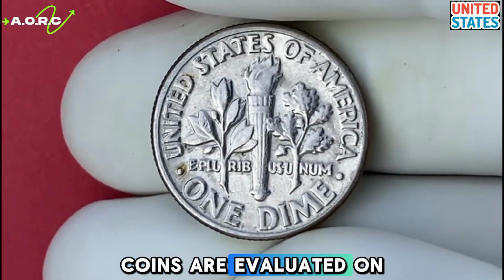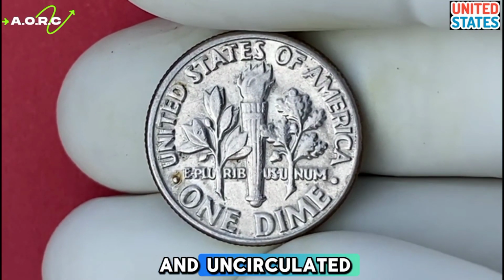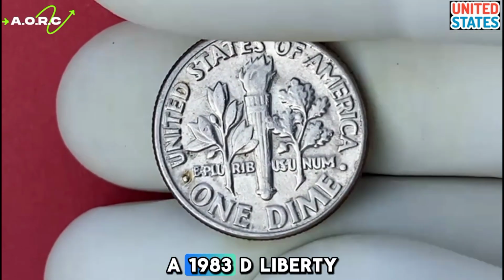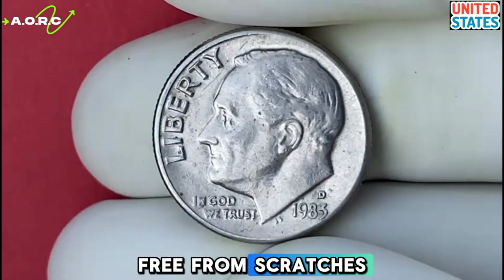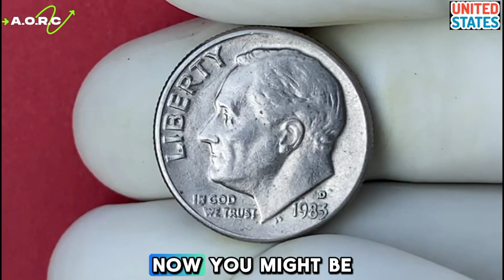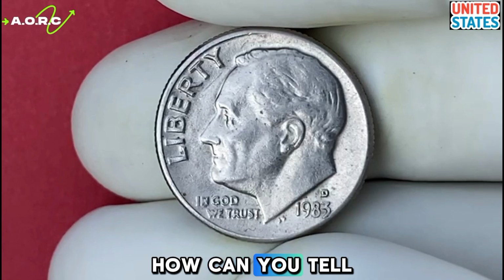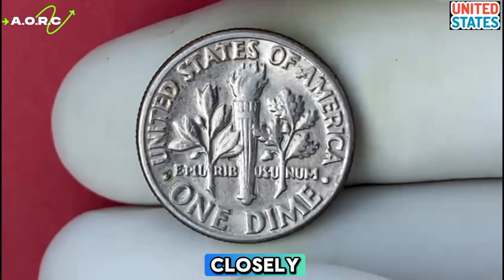Coins are evaluated on a scale from 1 to 70, with 70 being flawless and uncirculated. A 1983 D Liberty 1 dime in pristine condition, free from scratches, wear, or discoloration, is highly sought after. Now, you might be wondering, how can you tell if your dime is special? Start by inspecting it closely.